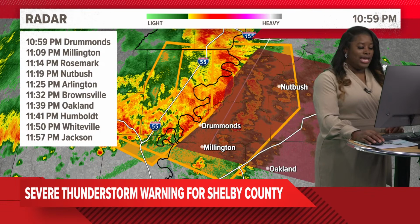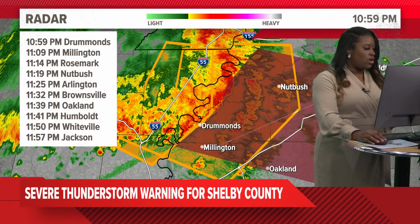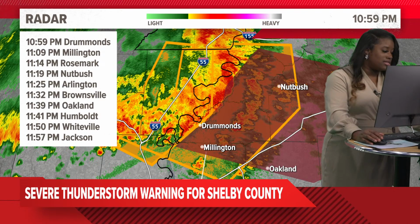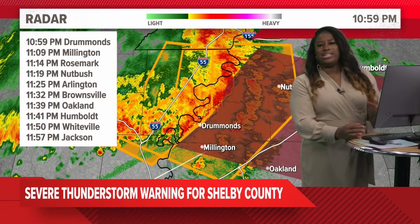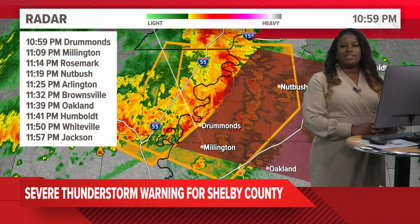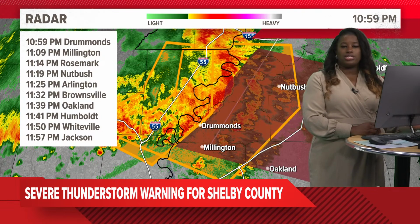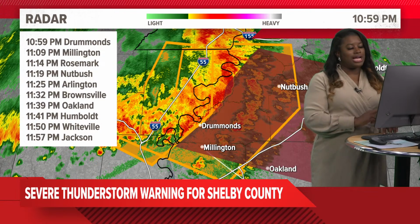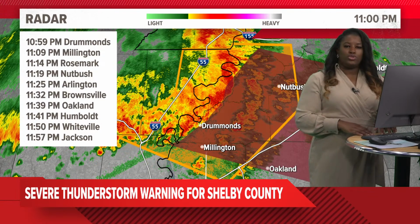So if you are in these counties, you definitely want to make sure that you are paying very close attention to what is happening with this storm system, because it is serious, especially when we're talking about winds that are greater than 60 miles an hour. We definitely had some power outages earlier today, and that's something that we should definitely keep our eye on, is more possible power outages as this storm gets closer and closer to Shelby County.